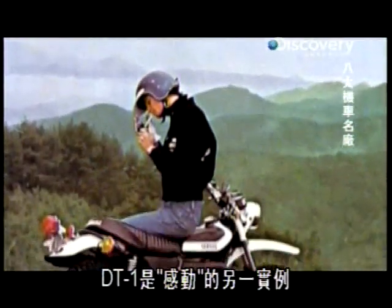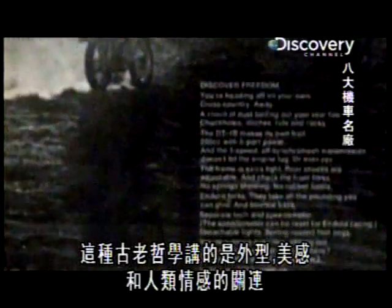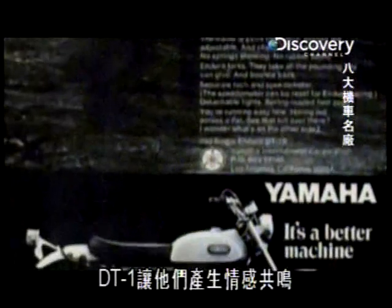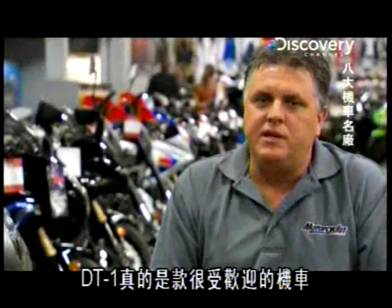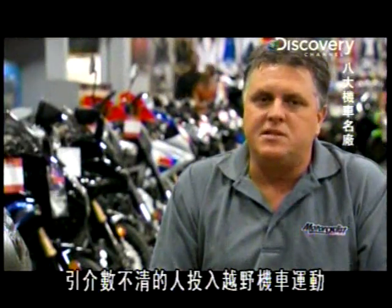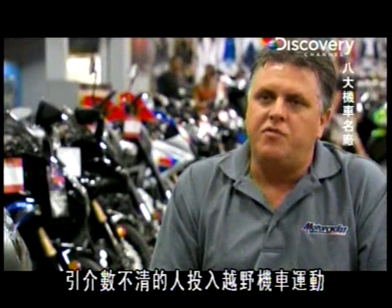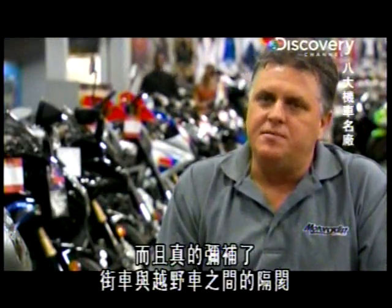The DT1 was another example of kondo, the ancient philosophy of connecting shapes and beauty with human emotions. For American riders, the DT1 really hit an emotional chord. The DT1 was one of those bikes that really covered a lot of ground and introduced untold thousands and thousands of people into the off-road sport of motorcycling, and really bridged the gap from street to dirt riding.